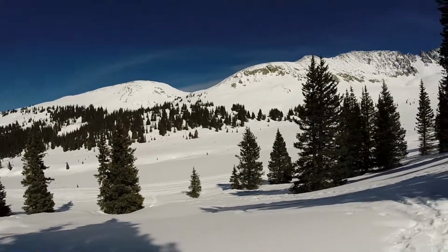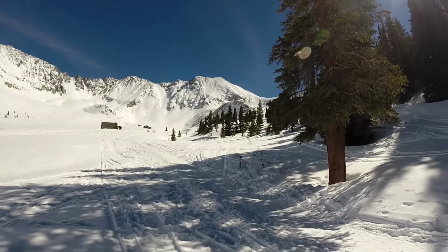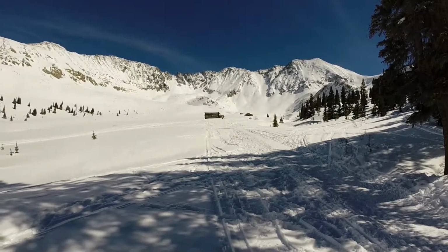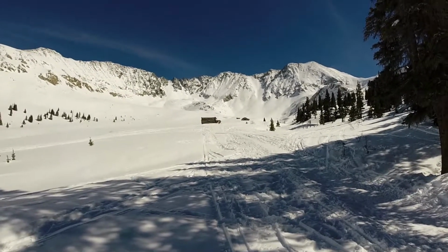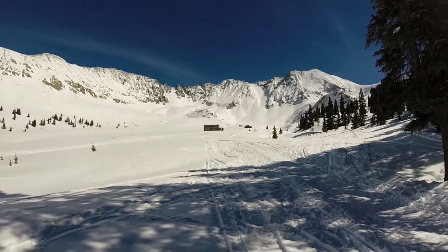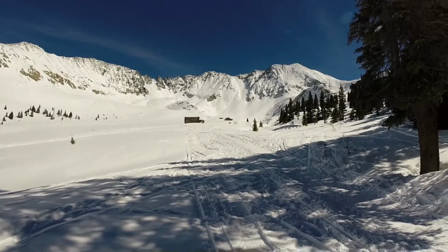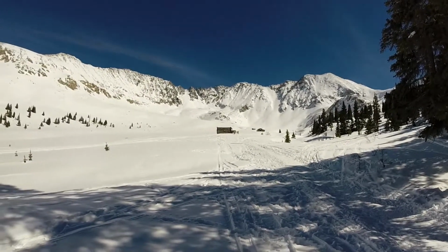Somebody down there snowshoeing or snow skiing. This is what it's like at the top. Well, top of the bowl basically. It's so packed you could walk up here in shoes no problem right now. I should have brought Sue-Ann. But some neat mining cabins. You could probably stay in that one overnight. That'd be easy. It's got a roof still.